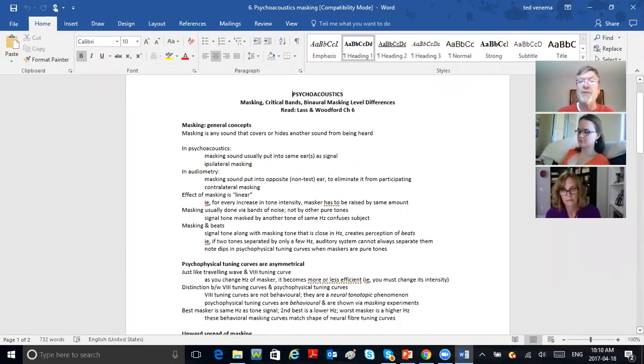Masking, general concepts. Masking is any sound that covers or hides another sound from being heard. In psychoacoustics, masking is usually put into the same ear as the signal, ipsilateral. In audiometry, the stuff you're studying in 130, masking sound is put into the opposite ear to eliminate it from participating. They call that contralateral masking. Well, that's not what we're talking about. We're talking about the top one. So it's in the same ear as the signal, or the guy sitting in front of a speaker and you're having stuff come in both ears.